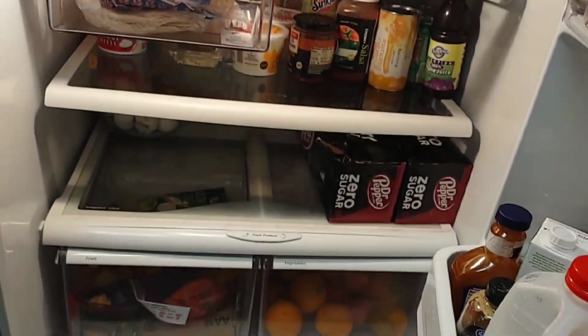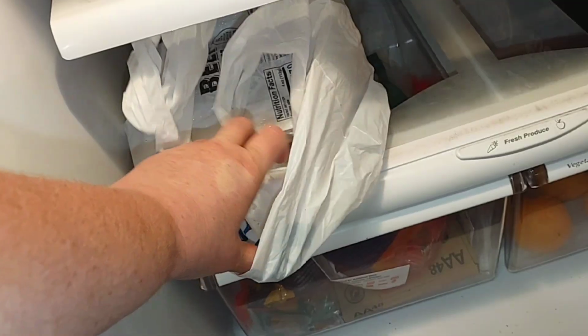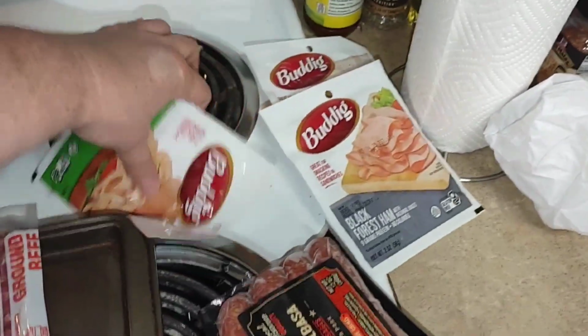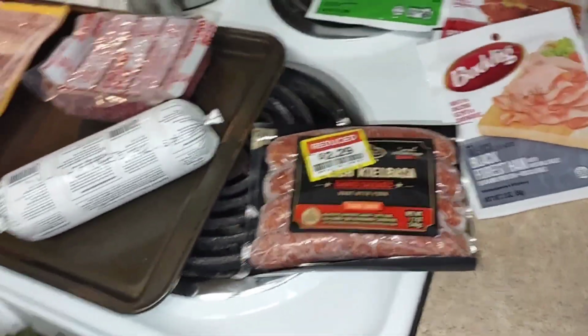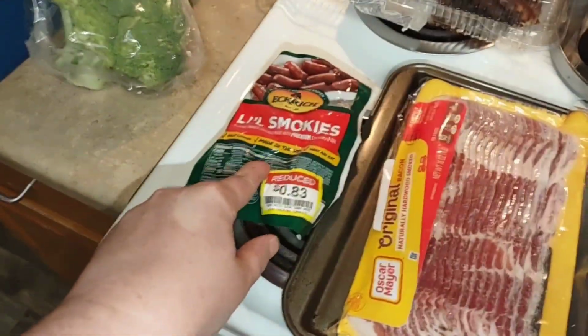Cleaned out the fridge. Okay, took down a beef roast so that way I can cook it on Tuesday. Today's Saturday. This is what I took down from the freezer. I took down pastrami, ham, turkey, that way we can do melts. Took down some kielbasas, that way I can do the potatoes, onion, stuff like that in the crock pot. Took down some pork sausage, some ground beef, bacon, little smokies.